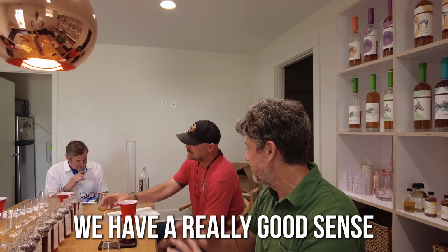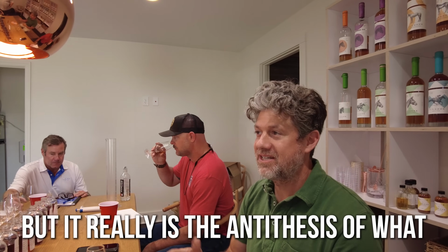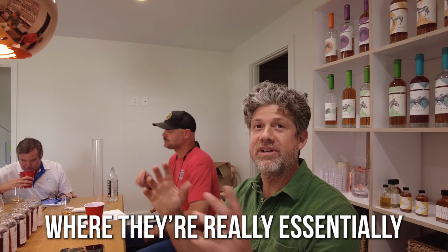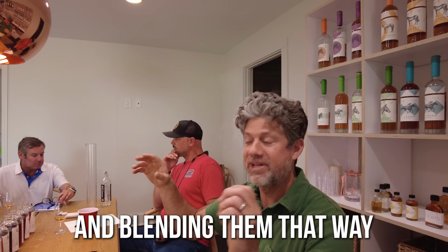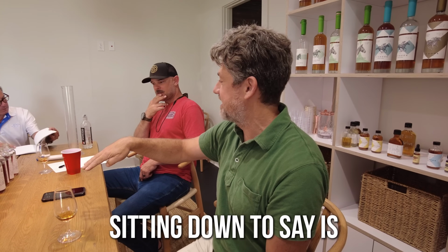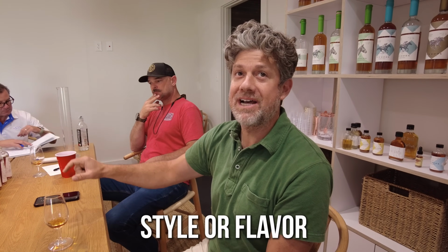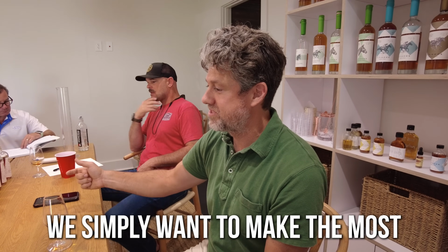By the time we start blending, we have a really good sense of the whiskey. That's all there is to it. But it really is the antithesis of what larger companies do, where they're essentially dumping barrels in the tank and blending in that way in order to achieve a flavor profile. Whereas here, what we're sitting down to say is we have no intent of creating a specific style or flavor. We simply want to make the most delicious whiskey we can.